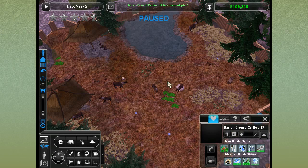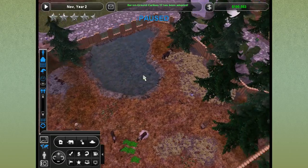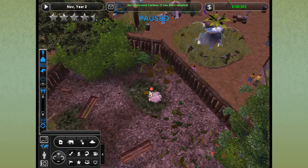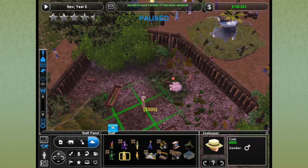And the caribou, we actually need to start clearing out some of them as well, because the males and females, there's a lot of females here, so that's probably okay, but the males might fight a little bit. So there we go. Okay, cleared that out. Oh my gosh, busy. And the white-tailed deer have no, I need more zookeepers. That's just the bottom line.